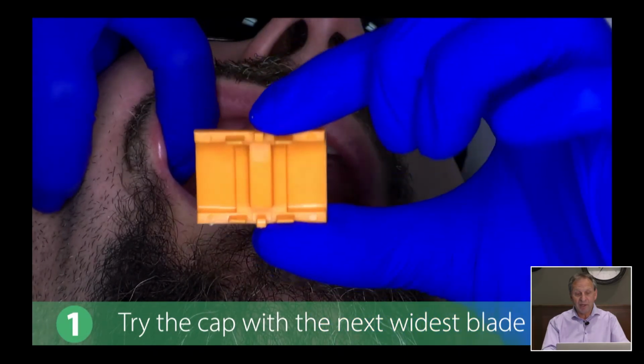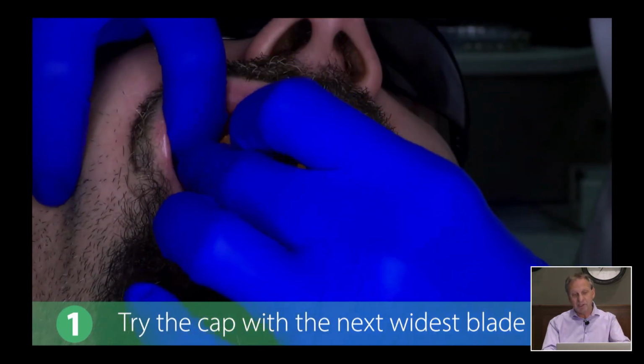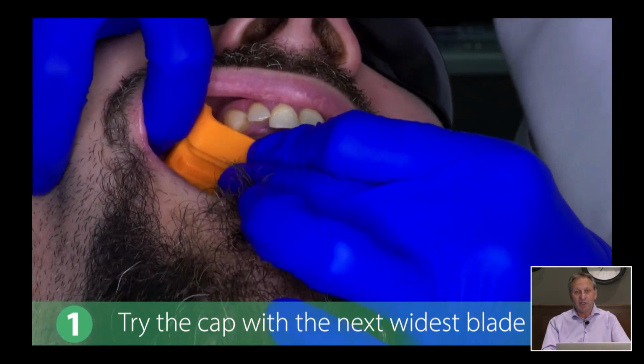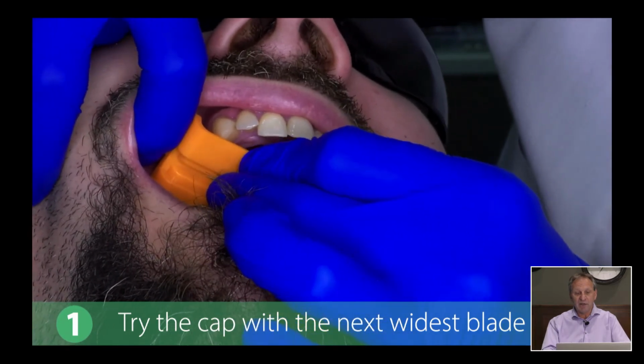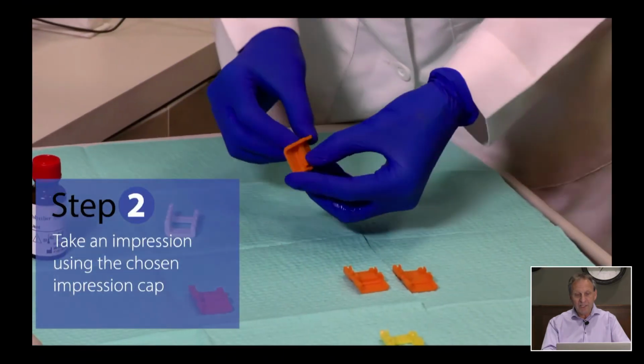So that's a little bit bigger blade there. So we'll try it in that space. And the reason the blade's there is, when you put impression material in there and you can't see the space anymore, you want to use that blade to put that in the center of the missing tooth space. So that's what you're looking at.